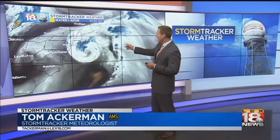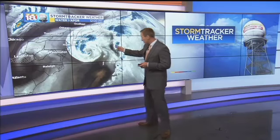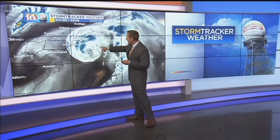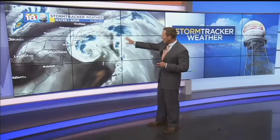It's been an incredibly active Atlantic hurricane season. With all the talk about Maria, you may forget that Jose's still spinning off the coast. You're looking at water vapor imagery, and this shows that very apparent swirl of what is now kind of a quasi-tropical system. It's still got outer rain bands, but it's looking less and less like a hurricane.